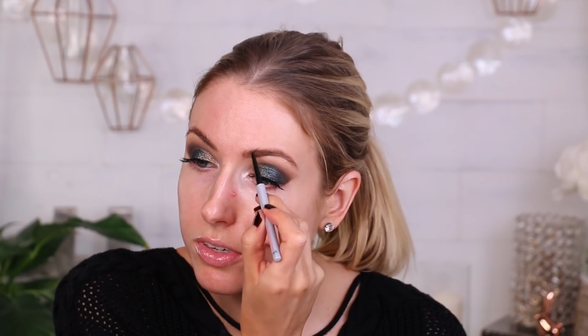So I'm just kind of brushing my brows into place first. And then let's see how much product we are working with here. Oh, that's it. If you're looking for some good brow sets though, Benefit does have some really bomb ones.